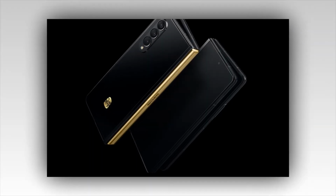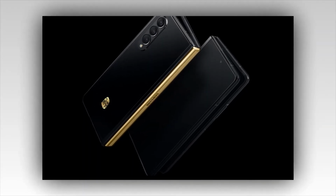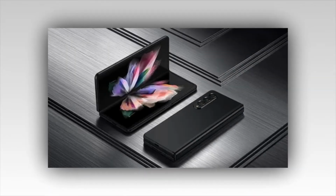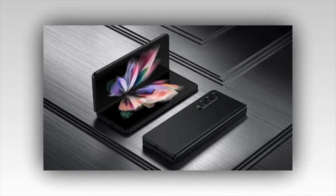To save every data, this smartphone is coming with 16GB and 12GB of RAM variants. There are two internal storage options, 256GB and 512GB.